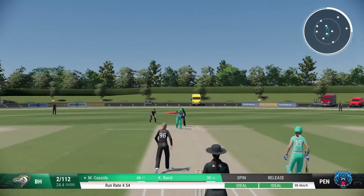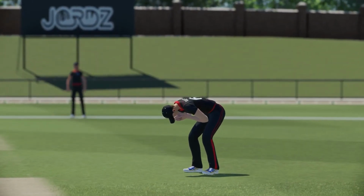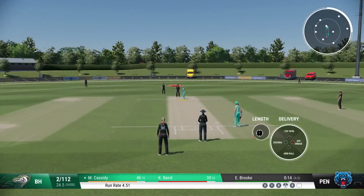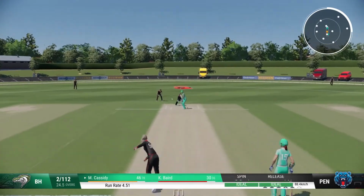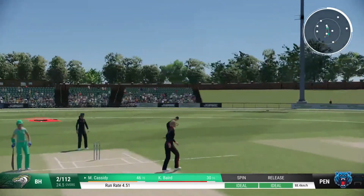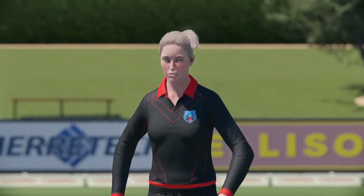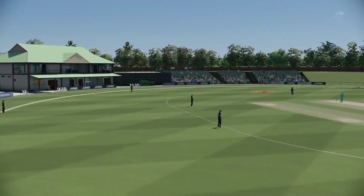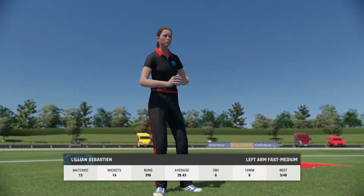Cassidy on strike. Wow, that's missed the lot. Went down the leg side. Just need to settle down, the timing's all off. These deliveries are there to be hit. Just got to keep a cool head. Two for 112, and Cassidy drives to mid-off, end of the over. Another really good over there, no loose deliveries on offer these last few overs. The left-arm pace bowler is coming into the attack from the university end.